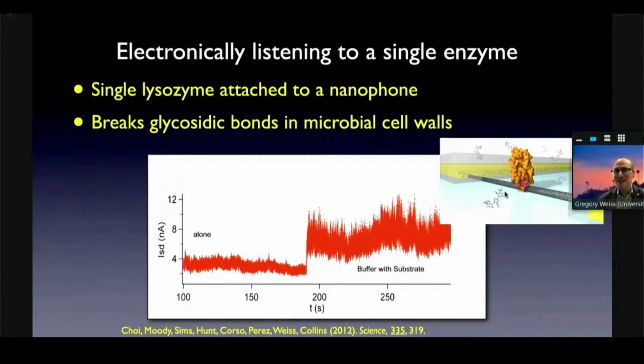Anyway, here's the one enzyme attached to the carbon nanotube, shown schematically here, and we have little fragments of cell walls that we're adding. When an enzyme is all by itself, it's very quiet. That quiet is measured by the current on this y-axis. It's like a speaker: microphones are the opposite of speakers, but a speaker gets louder as more current goes through the wire leading to it. So it's very quiet over here. And then we add the substrate and boom, it gets louder.